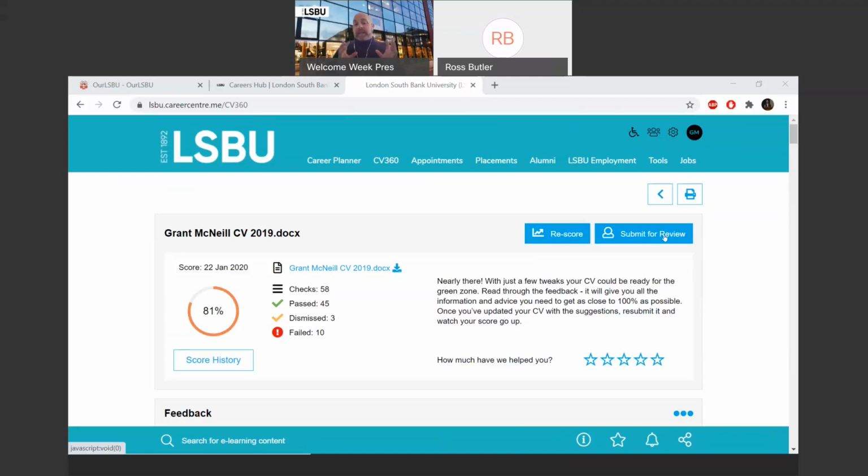And what that does is that will submit to a consultant. So we will get your CV. We can look over it. You might have, for example, you're wanting to apply for a particular job or an internship, and you can write some comments and say, I'm applying for this particular internship, and here's my CV, could you please review it? And then the consultant will be able to have a look at it and send you some feedback.